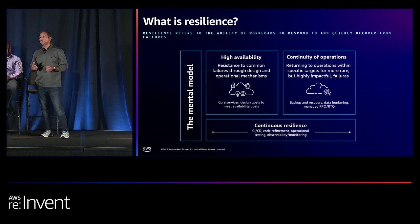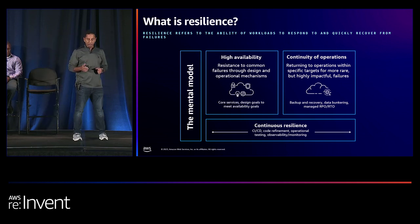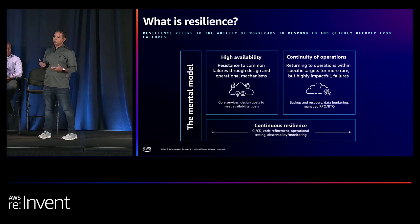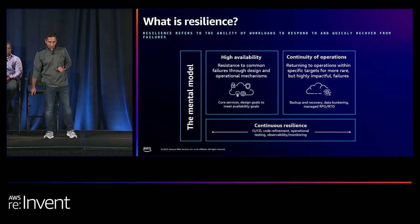This is where you're continuously testing your resiliency exercises, testing your DR procedures, making improvements to your observability, and things like that, improving your CI/CD code and your deployment pipeline. So that's the mental model when we work towards resiliency. In short, resiliency is how well your system responds and recovers from failure. And this is the mental model we work with.